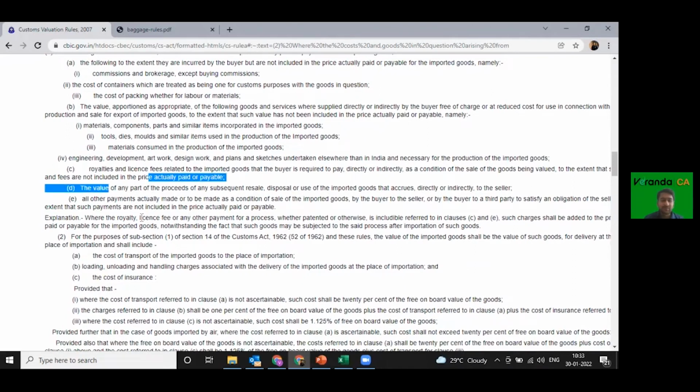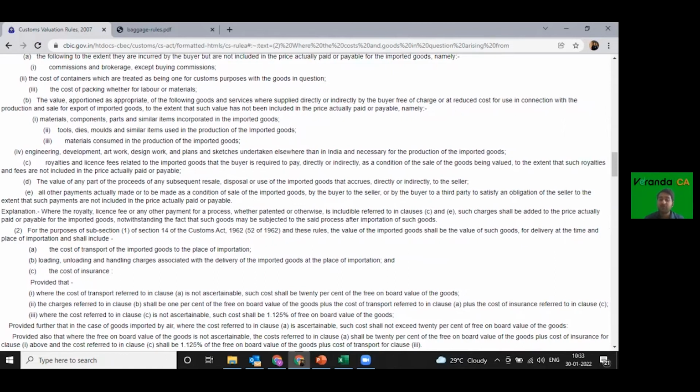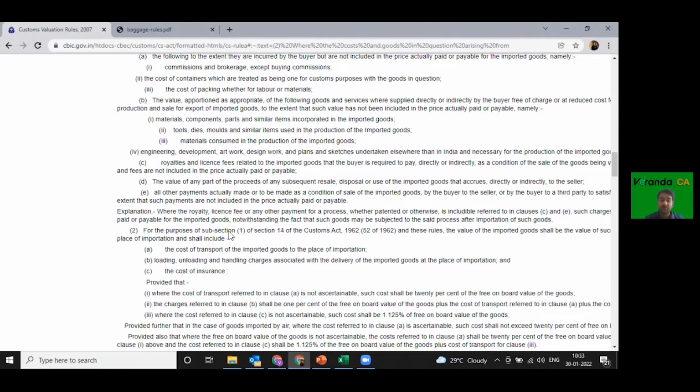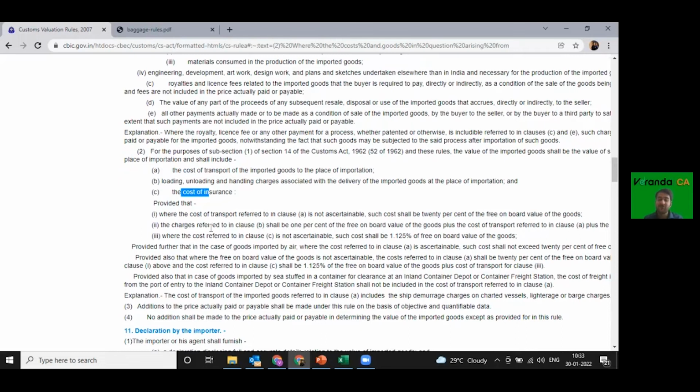I'll just rush to point number 2, which is for the purposes of subsection 1 of section 14 of the Customs Act and the rules. The value of imported goods shall be the value of goods for delivery at the time and place of importation and shall include the cost of transport, loading and unloading charges at the place of importation, and the cost of insurance. Very specifically it is given: transportation, loading and unloading, and insurance, to get the CIF, cost, insurance and freight.